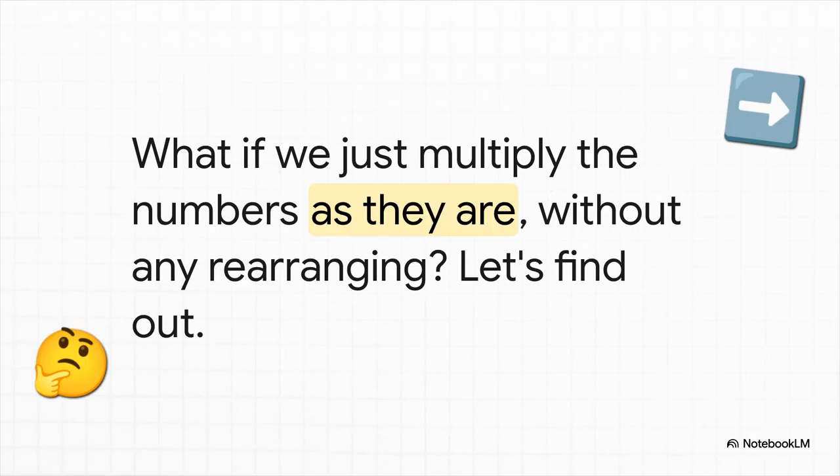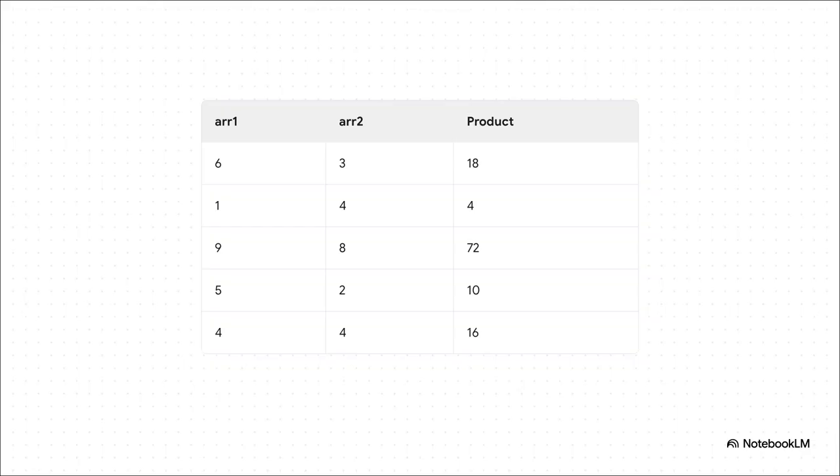You know, the first instinct is often the simplest one, so let's go with that. What happens if we don't use any strategy at all and just multiply the numbers exactly as they're lined up right now? Let's run the numbers. We pair 6 with 3, that's 18. Easy enough. Then 1 with 4, which is just 4. Now hold on. 9 times 8, that gives us a whopping 72. Oof. Okay, moving on. 5 times 2 is 10, and 4 times 4 is 16.